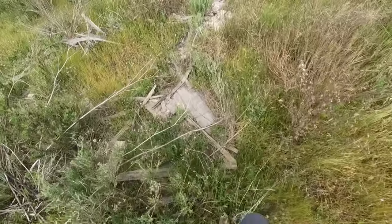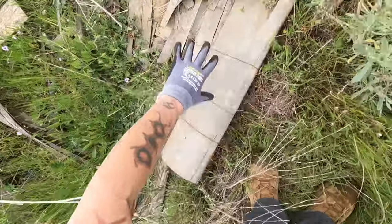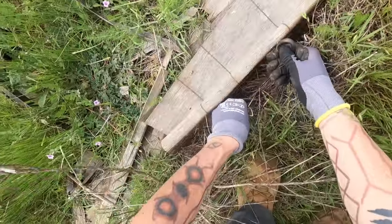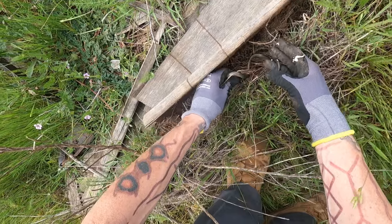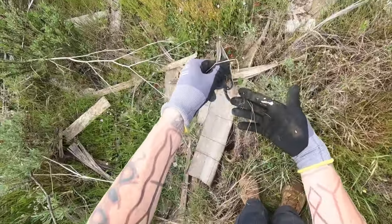That is just the way it goes. Oh, look at that. That's a big ring neck. I was not expecting that. It's musking all over me. It's kind of stuck in the grass. Look at that thing, that's a beast.